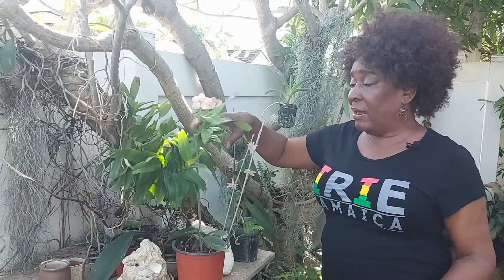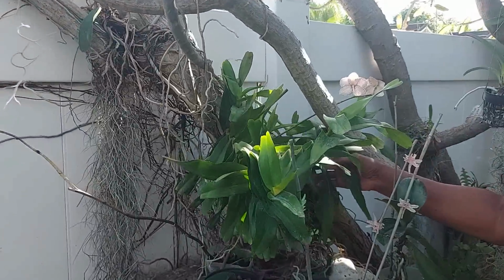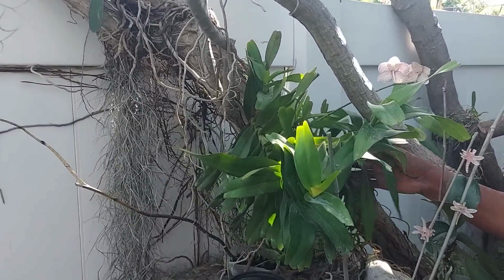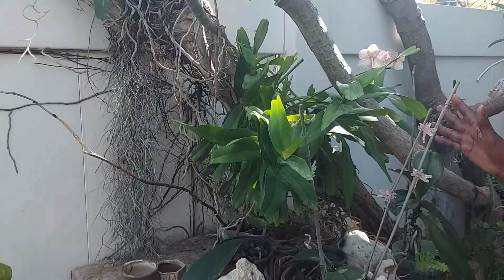Okay, this is a lazy orchid that's still not blooming, not here. But what I've done, I've taken off quite a bit of it and placed them around the yard. Hopefully it will bloom.